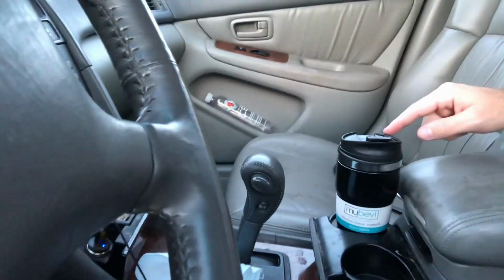So I missed my exit and I had to make a U-turn. I was coming in hot and I did not realize that this coffee mug still had coffee in it. And it just spilled all over my seat and my stethoscope. Lovely.